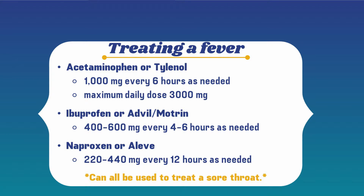Fevers can be treated with acetaminophen or Tylenol, 1,000 milligrams every 6 hours, as needed with a maximum daily dose of 3,000 milligrams daily. Regular strength acetaminophen is 325 milligrams per tablet, while extra strength Tylenol is 500 milligrams per tablet.